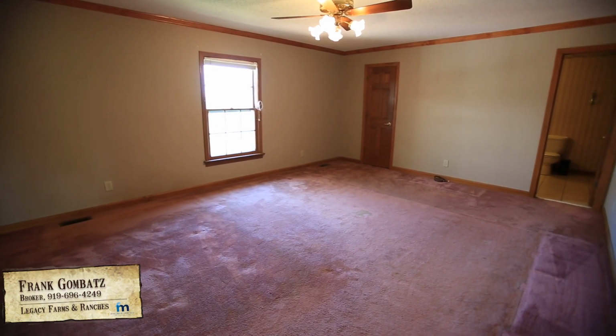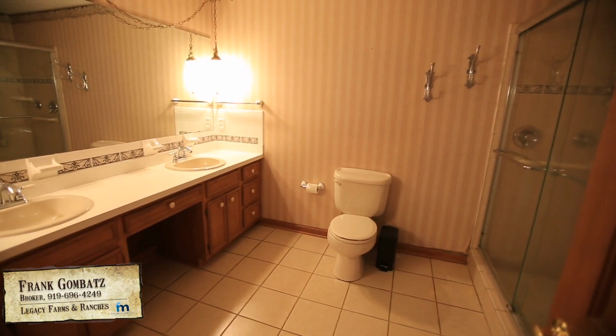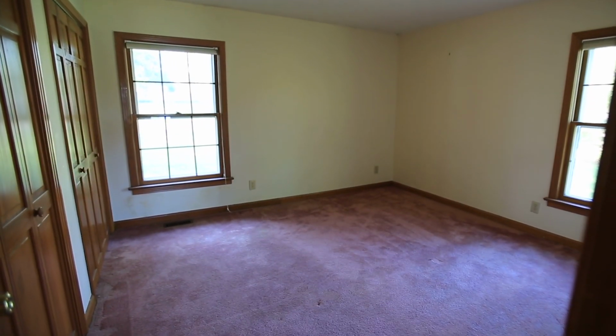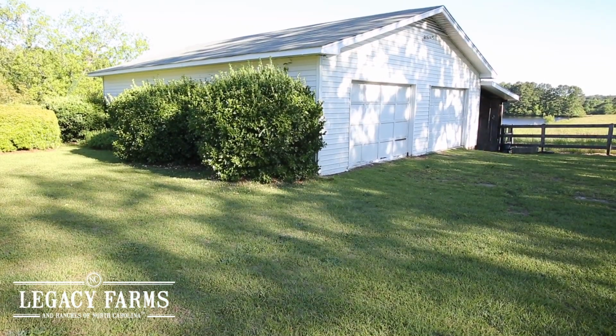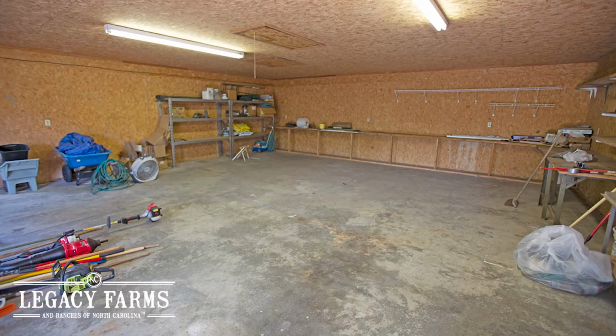The master bedroom has great views of the farm as well and includes a spacious master bath and walk-in closet. There are 2 other bedrooms and another full bath. The extra-large 2-bay workshop and storage building has plenty of room for all of the toys.